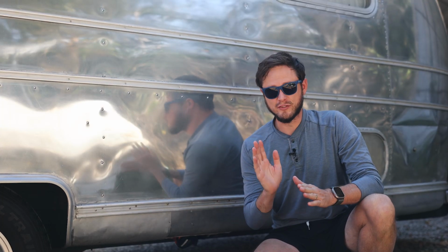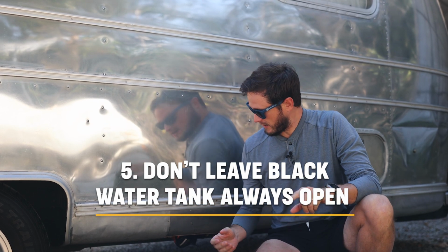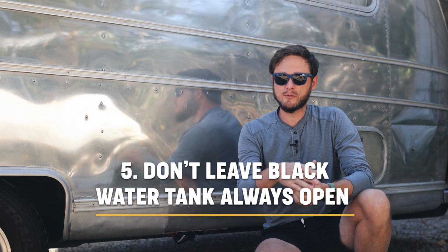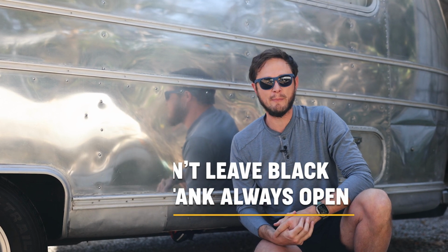Up next is don't leave your black water tank open all the time. This can spell absolute disaster. Unless you're draining your tank, you want to leave the valve closed because what can happen is the liquids will flow through and drain, but the solids stay in your tank. I'll let your imagination run wild with what happens there.